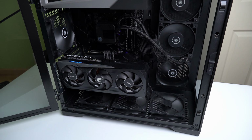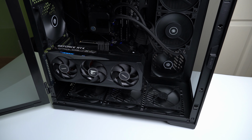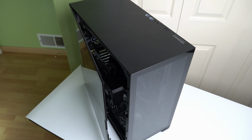There's not really any RGB in this build aside from on my motherboard, and I like to keep it that way. Some people like to show off their computer in a flashy way, but I'd rather have it be really sleek and minimal. Not really draw too much attention, but enough where you kind of have to look at it a little bit more to see what components are inside. Also, I don't really like hurting my eyes with all the RGB stuff.